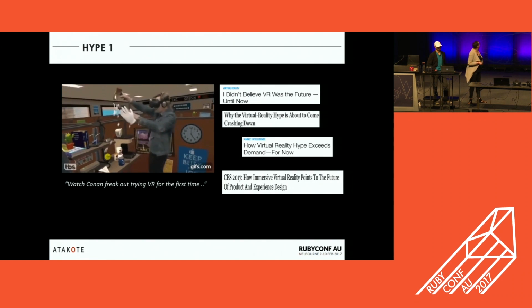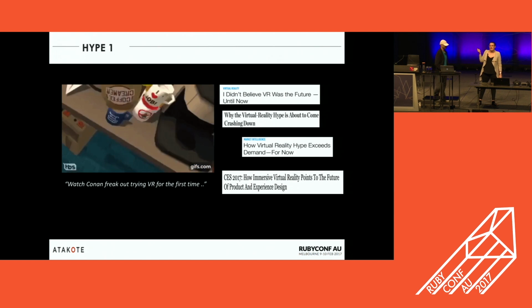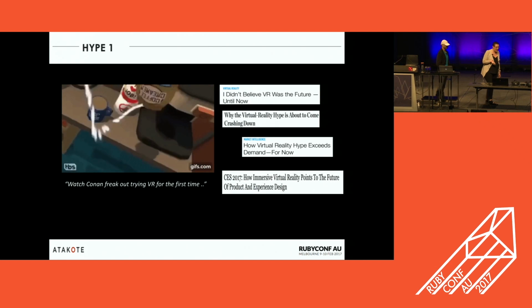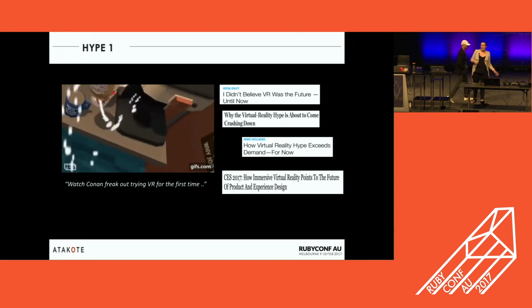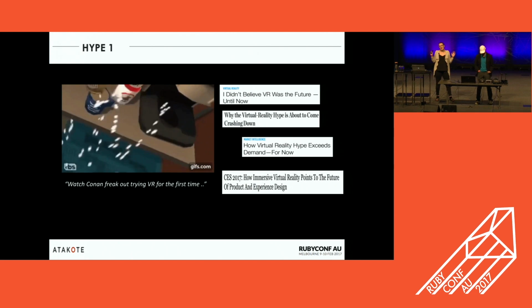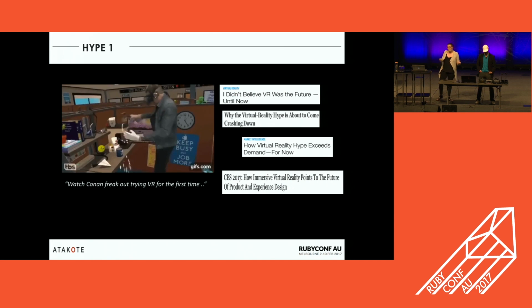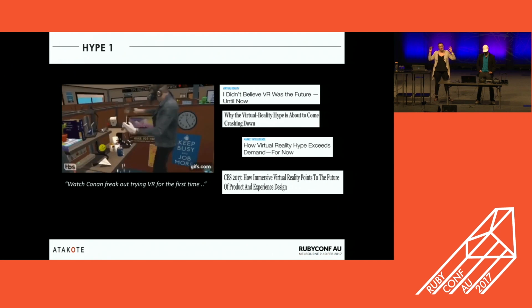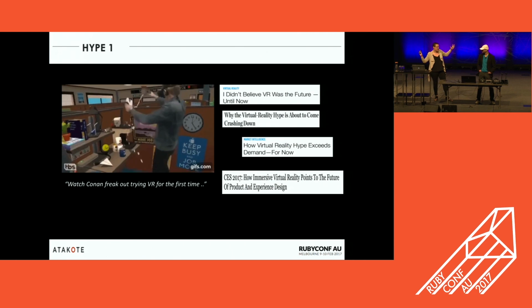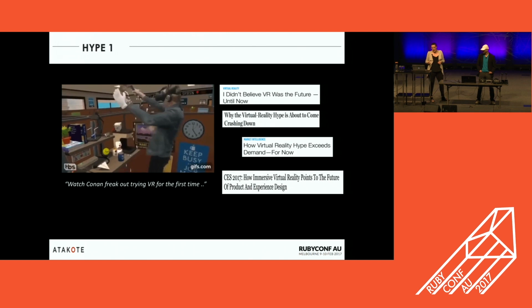So hype number one. As you can see here, this is Conan O'Brien going crazy on television, experiencing the HTC Vive for the first time. He was in Job Simulator, which is one of the launch titles for the HTC Vive. And we may have people in this room on either side of this hype, right? You might be on the side of, this is the next Blu-ray, this is Betamax to VHS, this is going nowhere. You might be on the side of, this is amazing, the world's never going to be the same, VR and AR is changing the world. I think the one thing we can agree on is there is a hell of a lot of hype around it at the moment, and so getting underneath it is quite helpful.